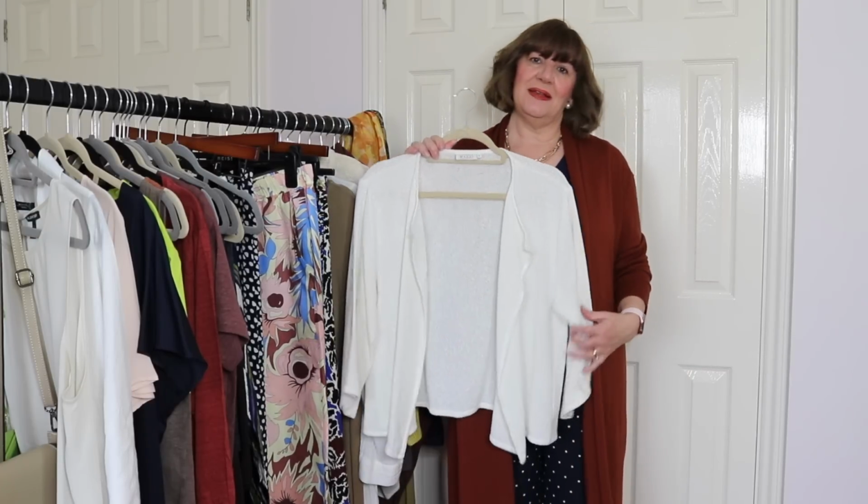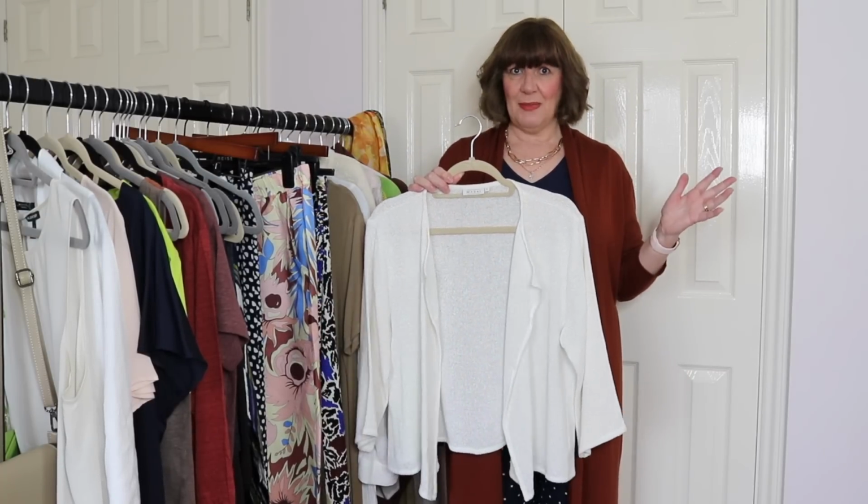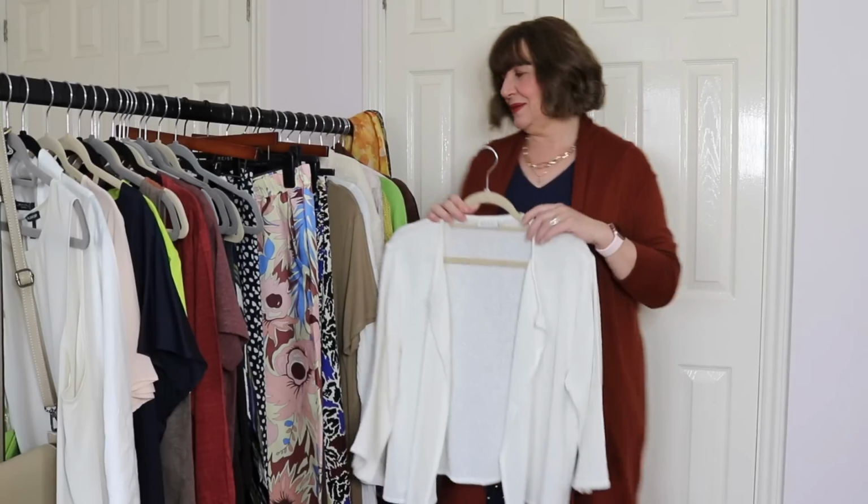And this little jacket is the kind of thing that I could put over a dress and wear it quite smartly, but equally I would wear this with a pair of casual trousers or a pair of jeans. Now, because I don't wear blazers very much, I tend to be more of a cardigan person. You'll often see me wearing a cardigan. And so there are some cardigans in this capsule.